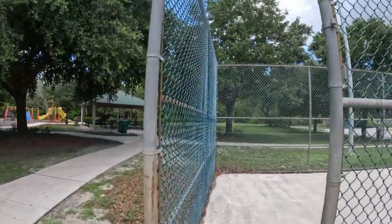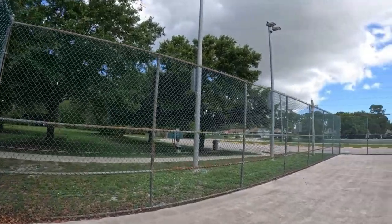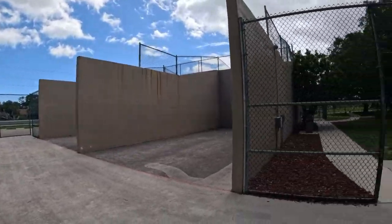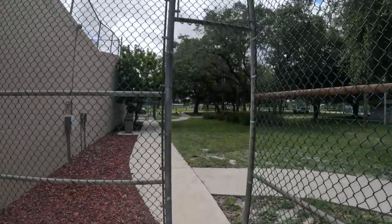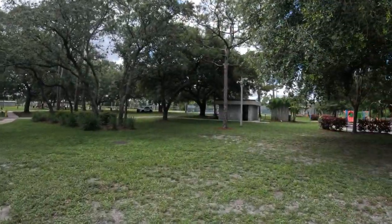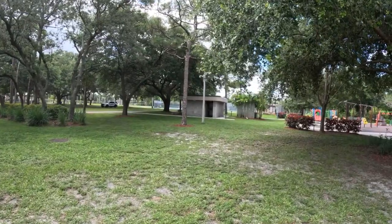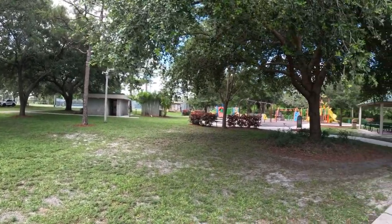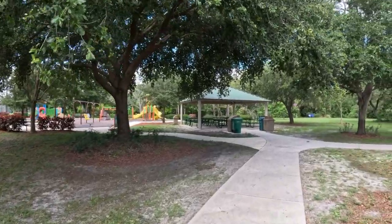This is one of the racquetball courts. I think you saw the little boy and his mom over at the other one. There's men's water closet over there, women's water closet. And a nice pavilion here for picnics.